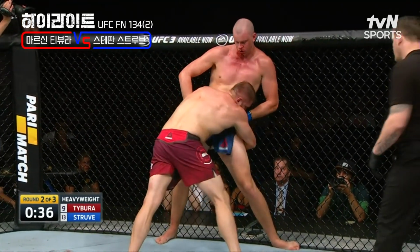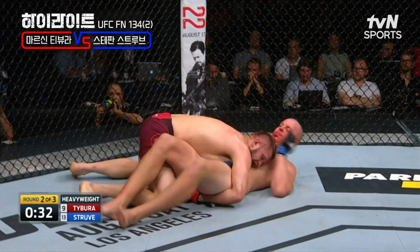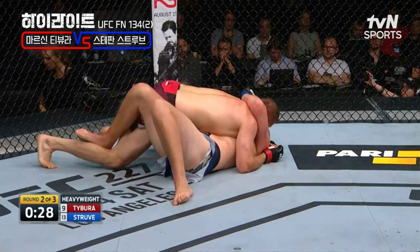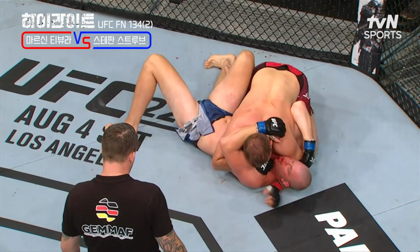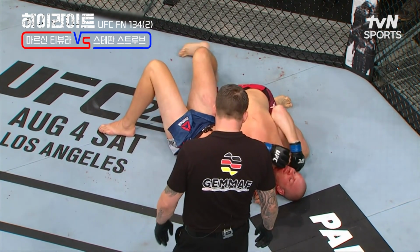Good short elbow from the side for Struve. Tybura now has his hands locked together. Big lift, beautiful takedown. Lift and slam. Picked up a very big man there and dumped him on his back. Last few seconds in this round. We'll come back after the break.